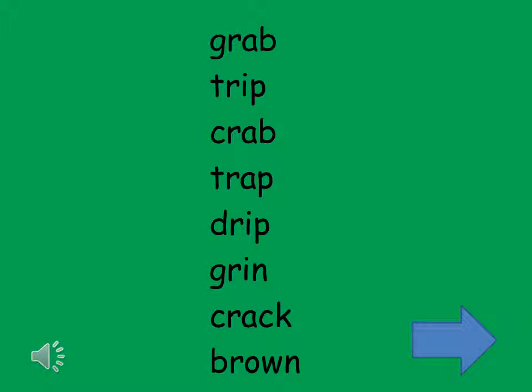T-R-I-P spells trip. Good. Now really we're not coloring in these words, we're just tracing them, but that's going to get us good practice for when we get to that third column. If you need to, remember you can always hit the pause button on your iPod or on the computer if you need me to slow down.